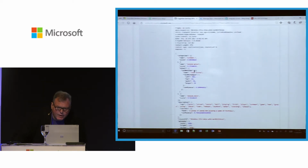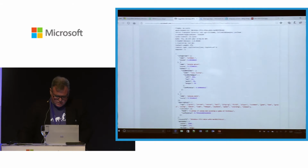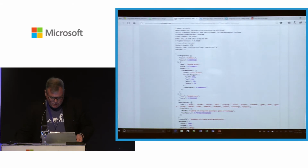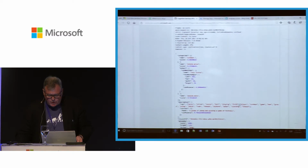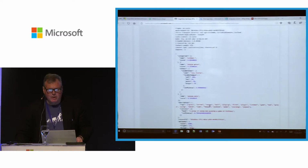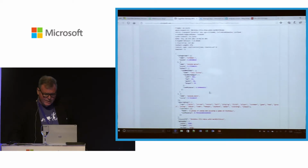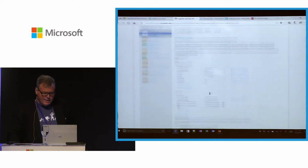And what did I get here? A group of young men playing a game of football. That's pretty good. It's 78% sure that's right. And here's some tags: grass, person, soccer, ball, playing field, player. Yeah, we call it soccer. We just do. I don't know why. So that's it. So this is the API right here.